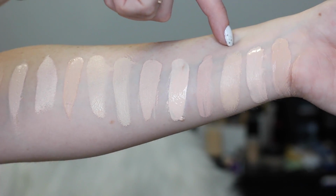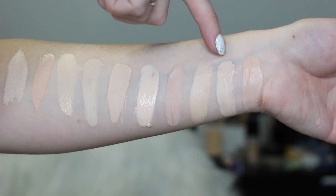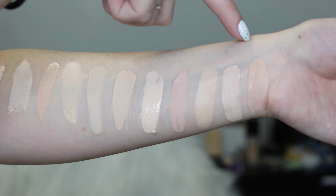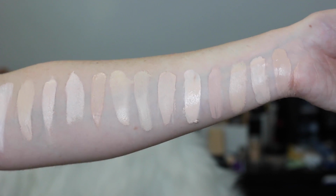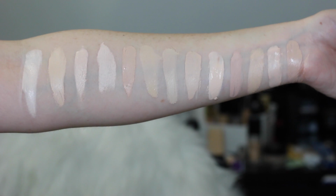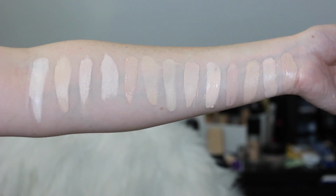Cover FX Click Stick Foundation, and this is in the shade N10. Makeup Forever Ultra HD Foundation in the shade Y205. And then last is the Revlon Colorstay Whipped Foundation in the lightest shade. And that one is pretty dark compared to some of these, so I wanted to throw it in there because I feel like that's one that a lot of people have, just so you can see comparisons against other shades. So here's all of them side by side.